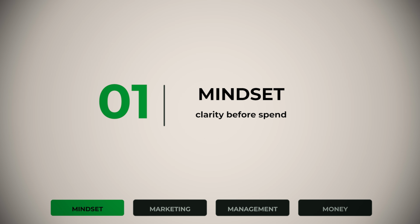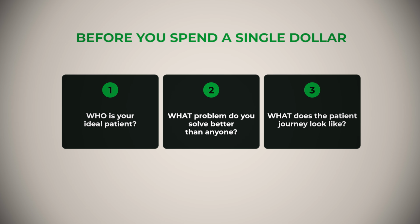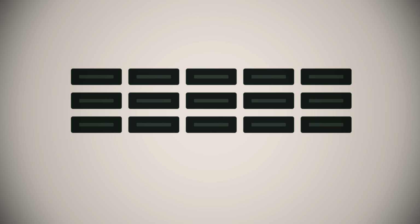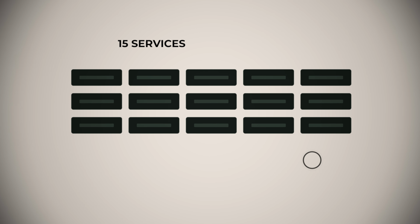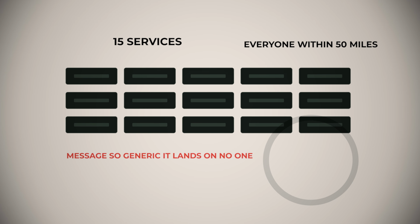Before you spend a single dollar on marketing, you need absolute clarity on 3 things. Who is your ideal patient? What specific problem do you solve better than anyone? And what does the patient journey look like from symptom to solution? The mistake most new practices make is trying to be everything to everyone. The list of 15 services on their website, they target everyone within 50 miles, and their messaging is so generic that no one feels like the practice is talking to them.